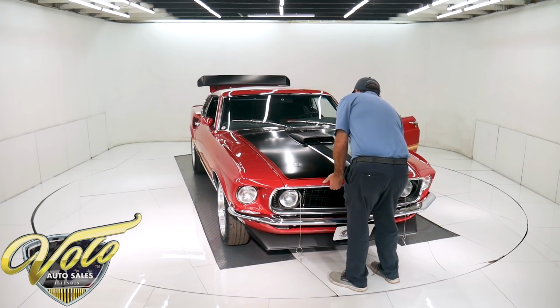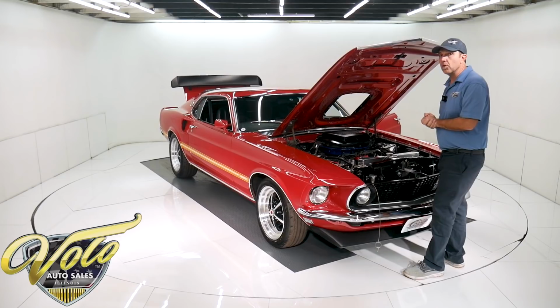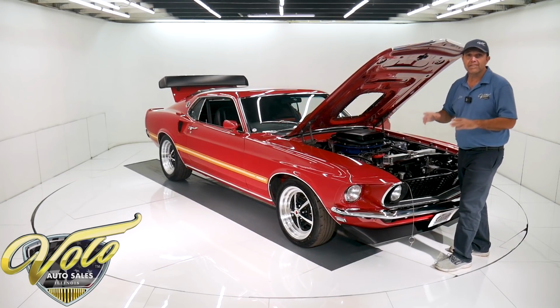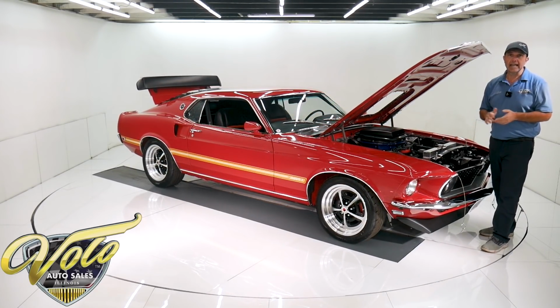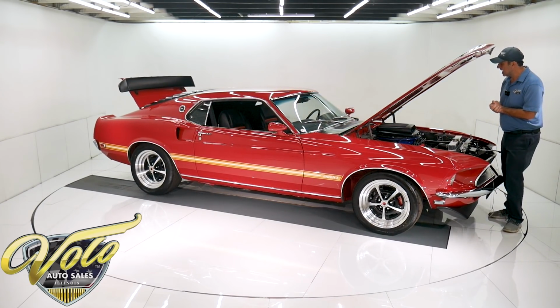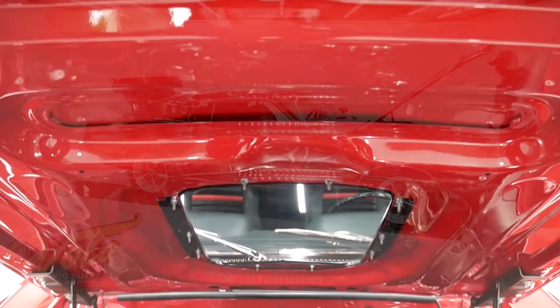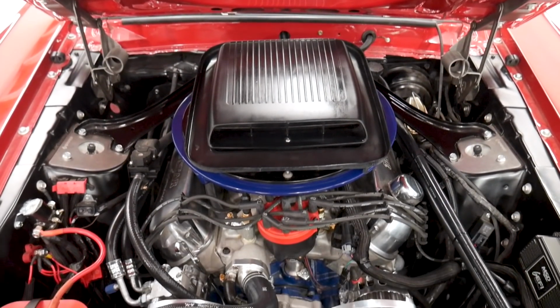Now the motor, it's a 351 Windsor. It's stroked to a 408. I have the dyno sheet, 495 horsepower. The torque was like 525. I don't remember the exact number, but it's on our website. Aluminum heads, aluminum intake. It is a fuel injection system.